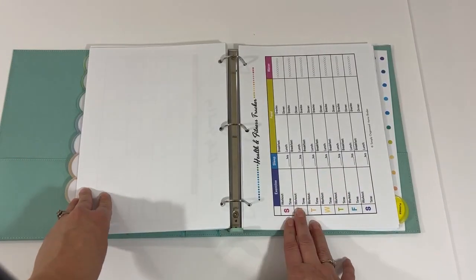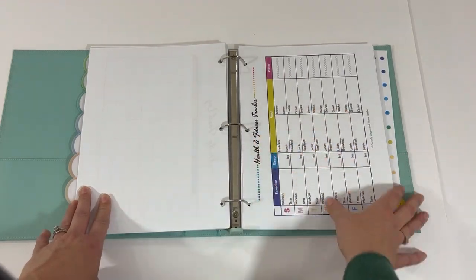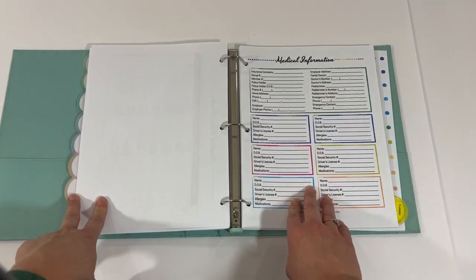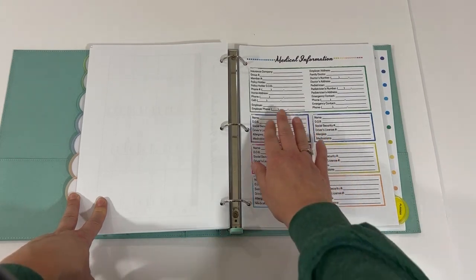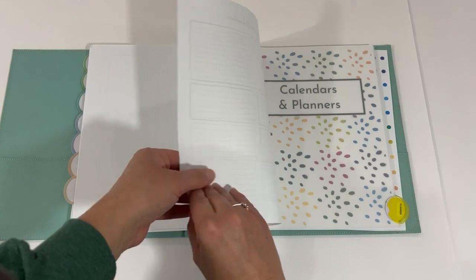The next one is for health and fitness. So this has exercise, sleep, food, and water intake. So you can track everything all in one page. And then the next one is just a medical information. So you might have your insurance information and your doctor's information, and then all of your kids' information as far as like medications and allergies and that kind of stuff.